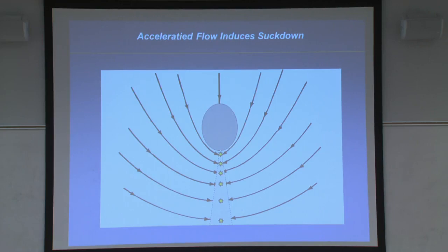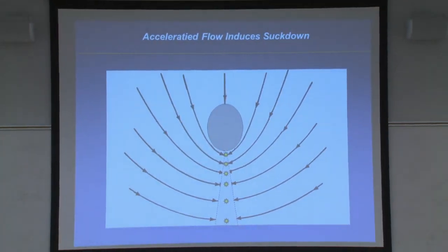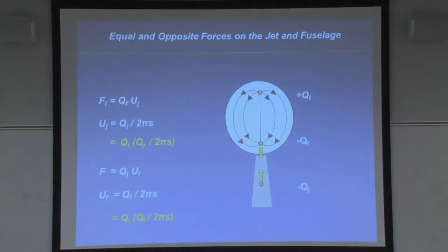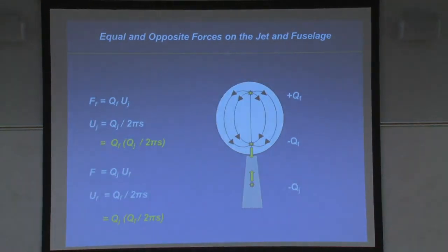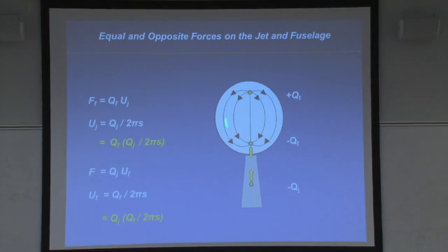So let's consider the jet to be replaced mathematically by a line of sinks, like a hole in a bathtub, drawing air into it. And look at the interaction between one sink and the fuselage. You probably haven't had potential flow theory yet, but you can represent a body in a free stream with an array of sinks that give it some thickness.